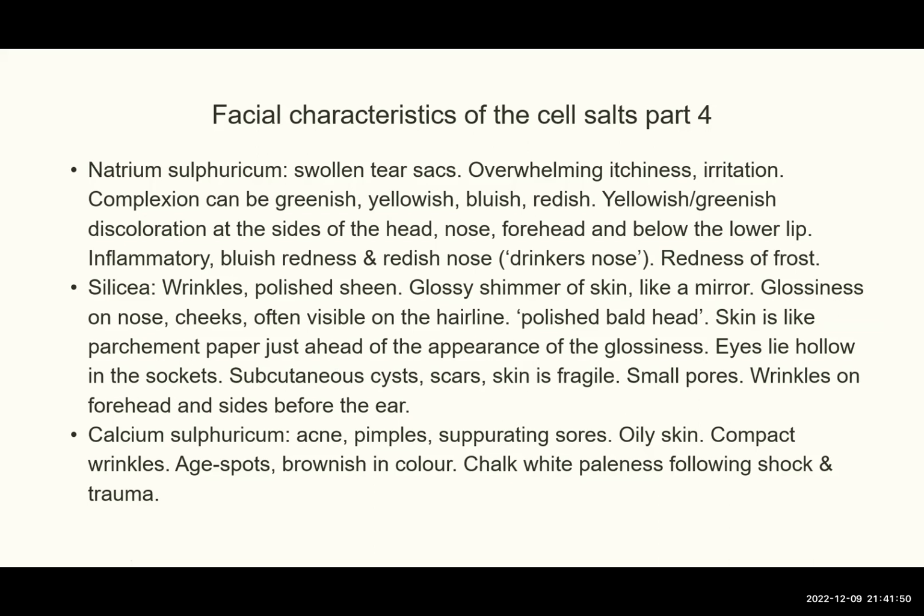Silica has wrinkles and a polished sheen to the skin. There's a glossy shimmer of the skin, a bit like a mirror. And the skin is very thin, like parchment paper. The eyes lie hollow in the sockets. And in calcium sulfuricum, there's acne, pimples, oily skin, compact wrinkles, age spots that are often on the hands. There's a chalk white paleness following shock and trauma. So you can see that also shock and trauma with a specific chalk white paleness may actually lead to calcium sulfuricum as a remedy.